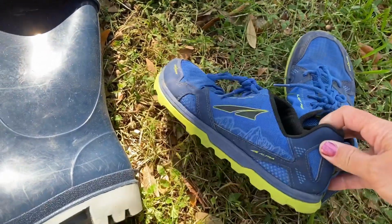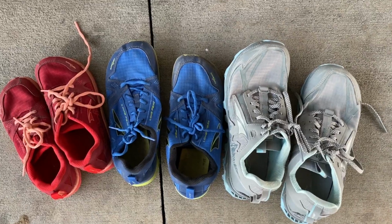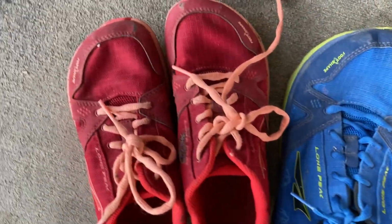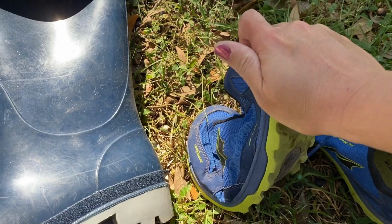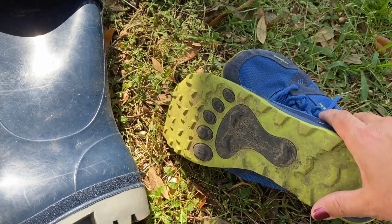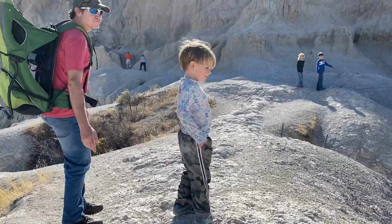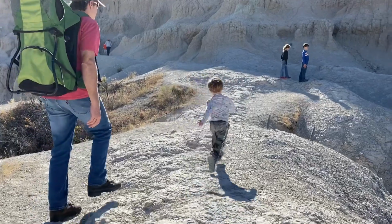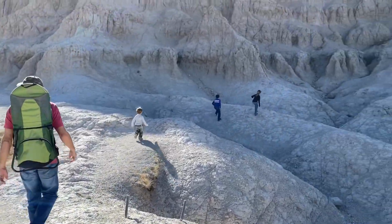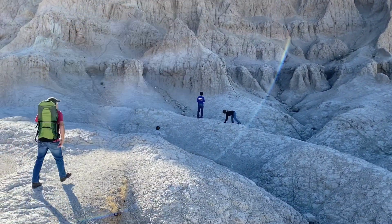I had a friend recommend these Ultras to me, and I bought a pair for myself and then for my son and daughter, and we loved them. They're literally like clouds on your feet. They're super bendable, but the thing I loved about them is the traction on the bottom is excellent. So when we were in the Badlands, they were great as far as being on, you know, kind of the side of a mountain. I didn't have to worry about the kids slipping. So I would highly recommend, if you're looking for a pair of trail shoes, to think about these Ultra trail shoes.